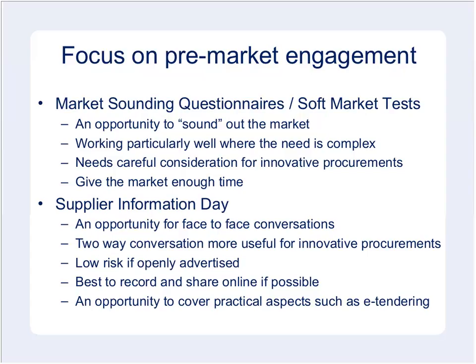One of the other advantages of that is it's an opportunity to cover some of the practical aspects, and e-tendering systems might be an example of that, but there could be others.